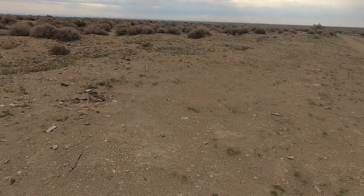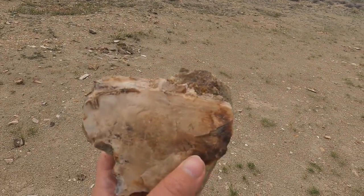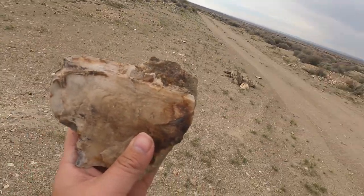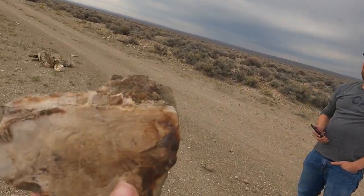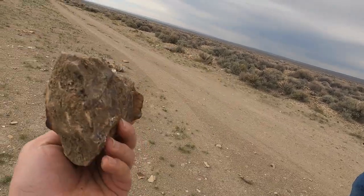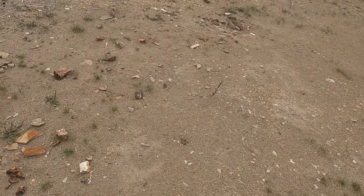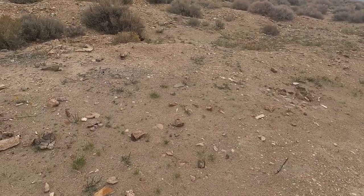Already been looking on the ground. There's a little bit of petrified wood right there for you. Not very pretty, but he's telling me there's tons of wood out here everywhere. We're trying to find the good looking wood, not this ugly wood, but it's apparently everywhere. I saw that immediately, so. And you can see where people have dug pits everywhere.